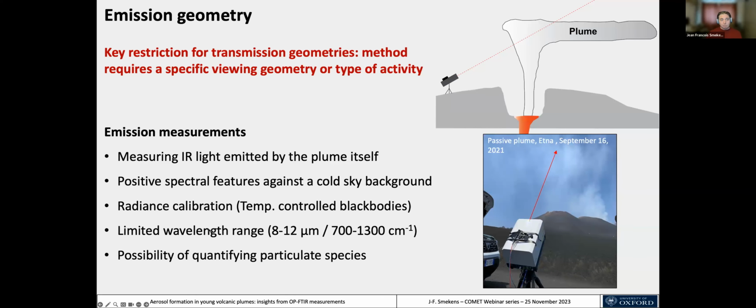And so this emission geometry is depicted here in this sketch. And essentially, because we are not using an independent source of radiation, but we're measuring the light emitted by the plume itself against a colder sky background, then the geometry is not quite so constraining, and it can be deployed in a more passive manner.